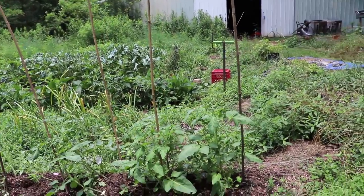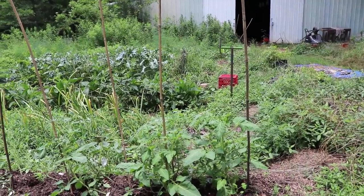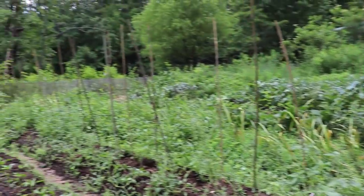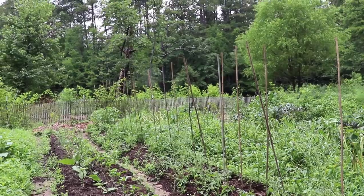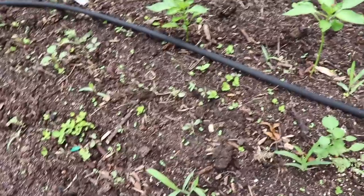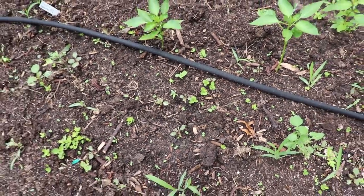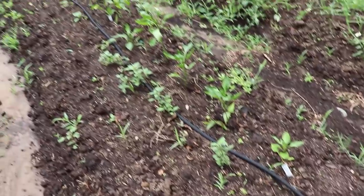So I'm definitely gonna have to get some stronger reinforcements if I wanna use the lattice or go with a different plan. But I've gotta do something quick because these tomatoes are gonna end up growing right out of the ground, laying down on their sides if I don't. One thing that's not fun about the rain is it definitely causes all the weeds to germinate and grow fast too. We got a little bit of weeding to do in this bed.